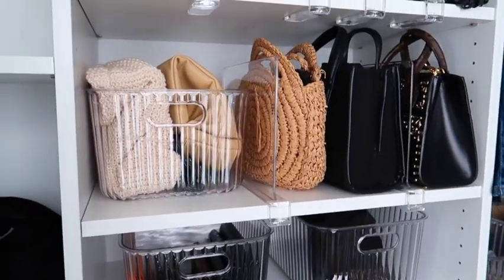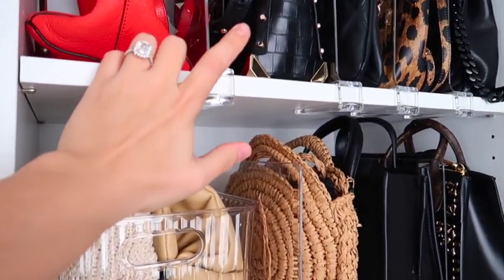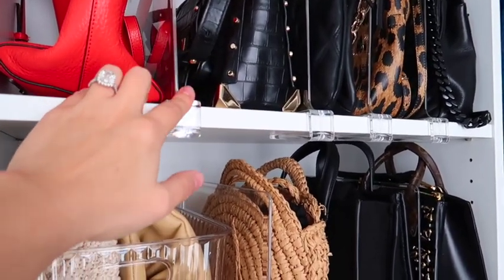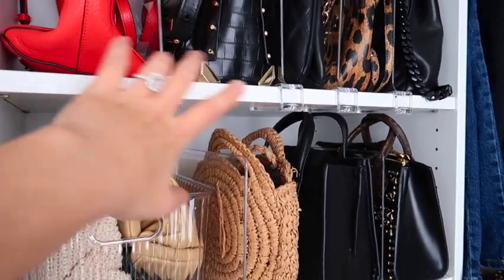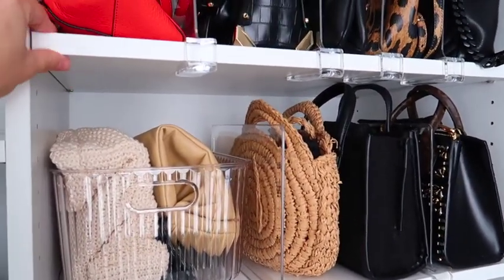Now I will also show you another beautiful version of this, and these are the clear ones. I'm sure you've seen them all over the internet. I have had these for years, and I've used them for so many different things. They are so affordable, so easy to use, and they literally fit almost any shelf width.